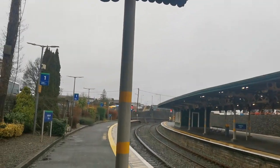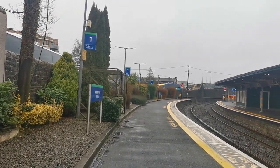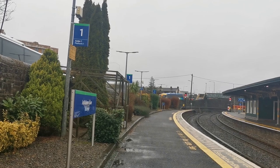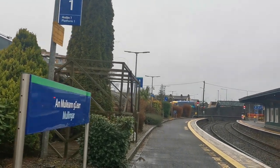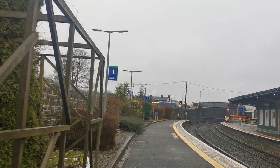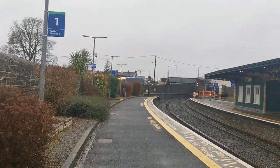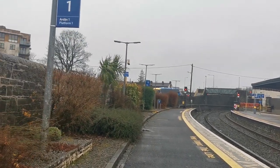And if we keep walking on up here, you can see the sides of the platforms are beautiful. They've got loads of shrubbery and stuff. It just looks absolutely lovely. It's a beautiful station. Probably maybe my favourite least used station I've done.